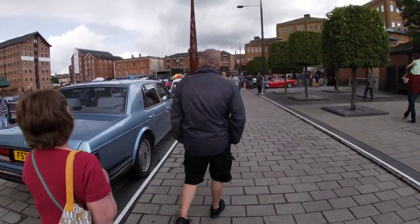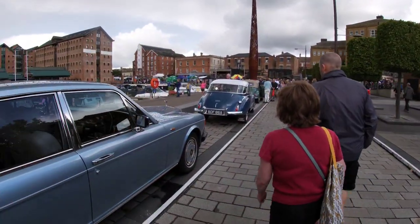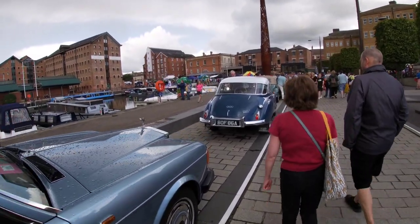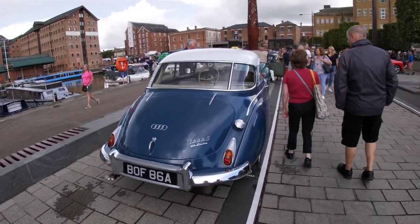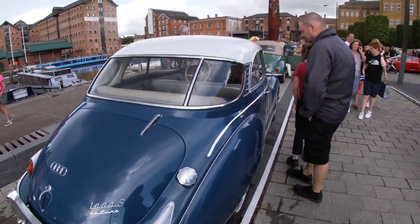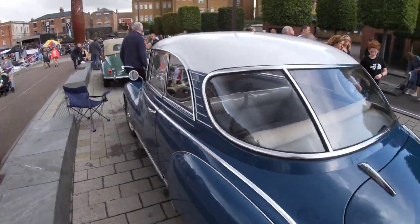Oh, yeah. Another Audi up here. First glance, I thought it was some sort of Citroen. But it's an Audi 1000S Deluxe. Don't think I've seen an Audi like that before. Let's go around the driver's side. It's left-hand drive.